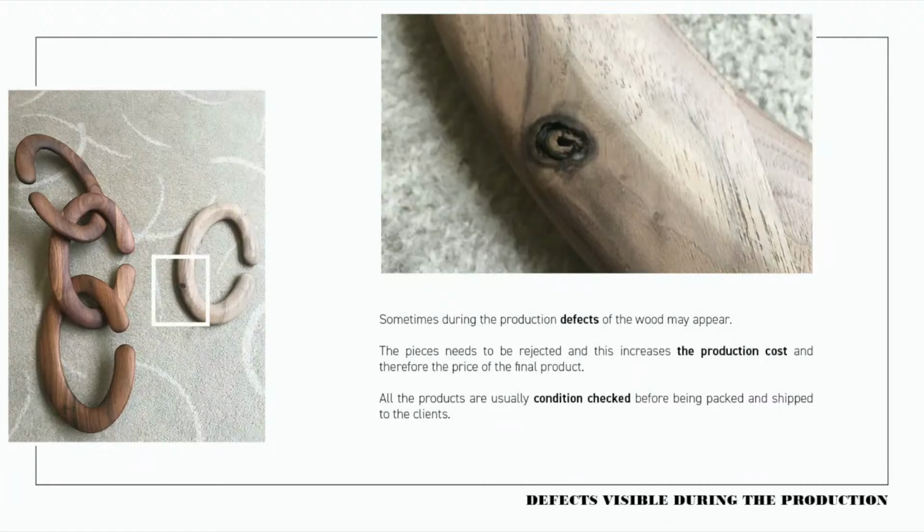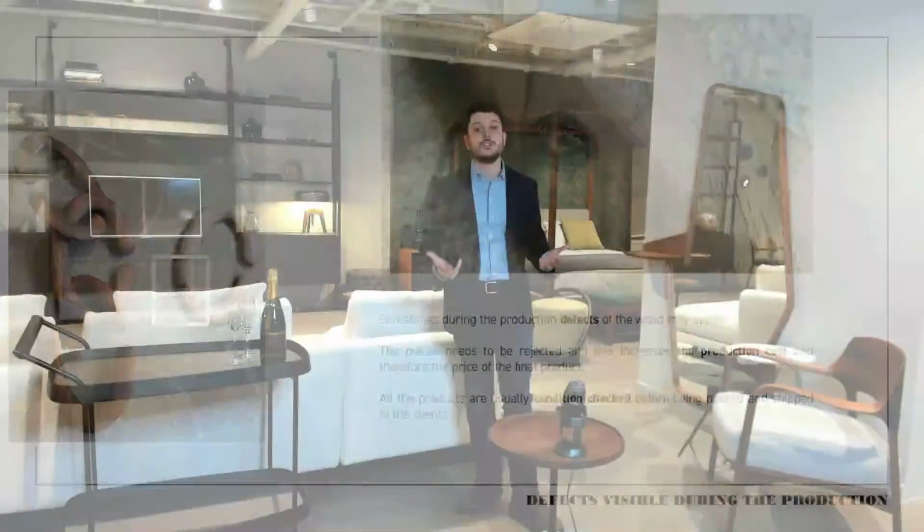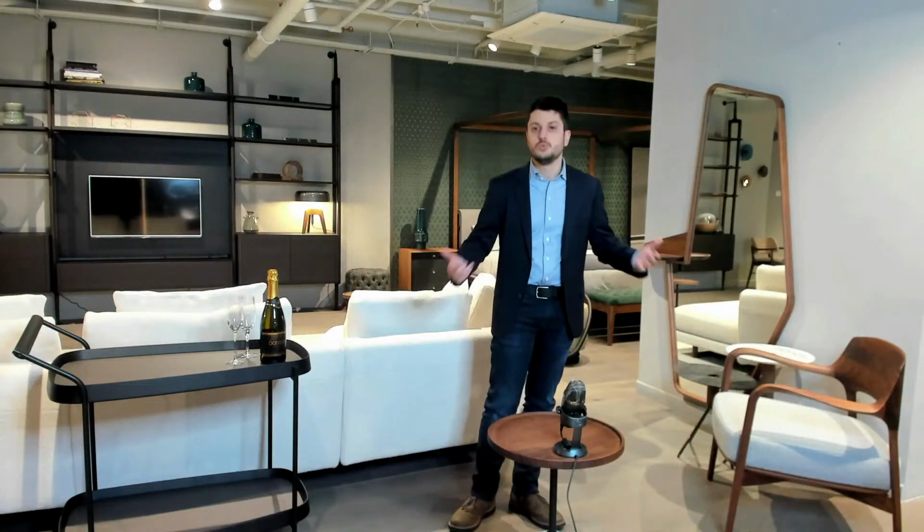we need to reject this part, and the rejection of a part, as you can understand, will increase the cost of the items and the final price of each product. Usually all the products are condition checked before being packed and shipped to clients all over the world.